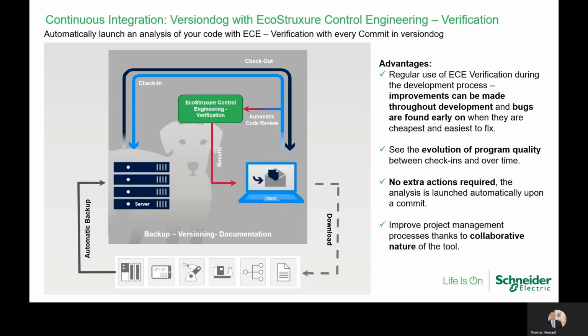So the advantage of this automated process is that you can regularly use it without adding an extra manual process. Throughout the development or maintenance of your program, you can always verify if the changes you've made still conform with your coding guideline. You see the evolution of your program quality while you're developing, and there are no extra actions required. I just said that it's automatic. So all this enhances your project management along the life cycle of your PLC program.